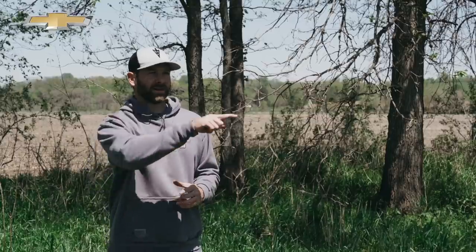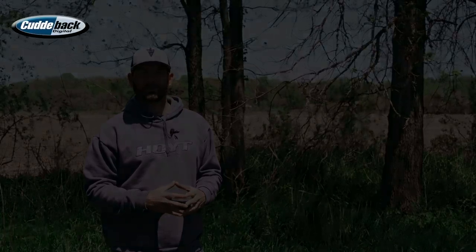So I'm going to cut around this and see if I can shape out a little plot here. And I'll come back and start working on it in a few weeks, and probably start with clover here and then maybe put in brassicas this fall.